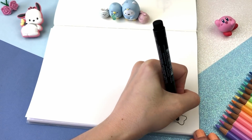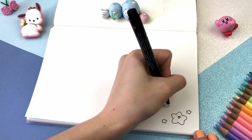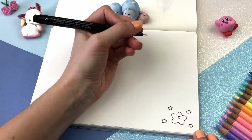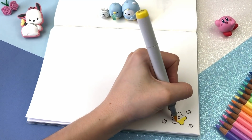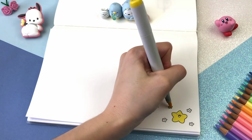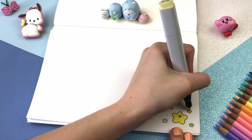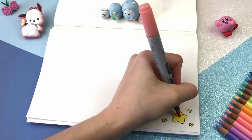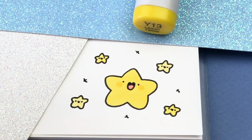Number 1. My name is Kira, and Kira is Japanese for sparkling or twinkling, shining. Yeah, very cute, right? And I'm very happy that my name has a cute Japanese meaning. That's why I also use it as my artist name now, Kira, and I always include lots of stars in my drawings, and I also use the little star for my signature.